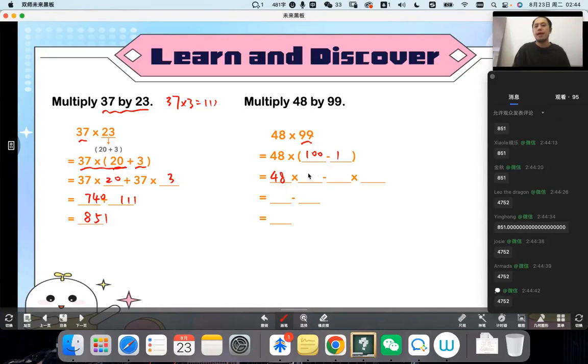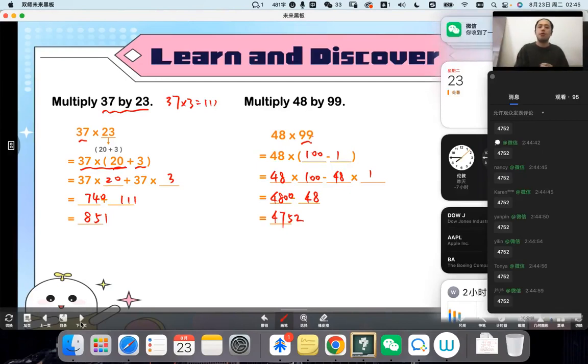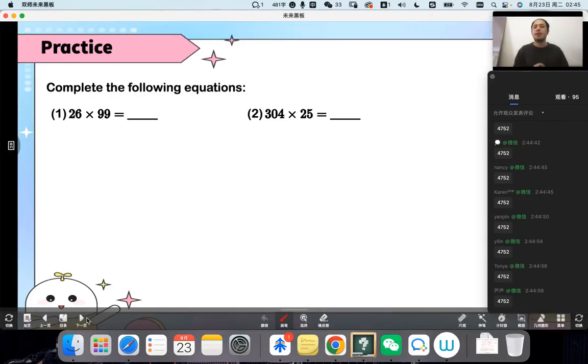That is 48 times 100, take away 48 times 1. Okay, great. 4,800 and take away 48. So right now we will have the final answer, 4,752. Great. Most of you can find the right answer. So I will move to the next question. And here we will have 2 practice questions. You can quickly have your answer and type your answer in the chat box, okay?